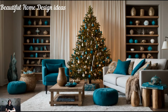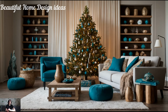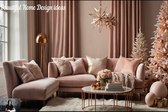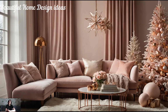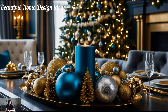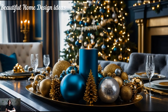Traditional Christmas colors are always in style, but 2024 encourages a bit of experimentation. Try incorporating unexpected colors like midnight blue, lavender, or even deep burgundy. These colors can add depth and sophistication to your decor, especially when paired with metallic accents. If you're daring, a lavender or blue ribbon can add a fresh touch to your wreath or garland, creating a look that's modern yet festive.